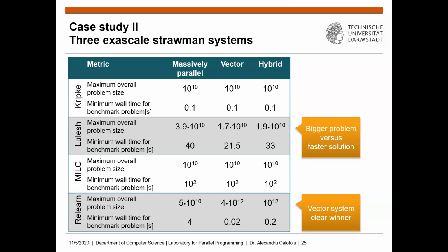Now, of course, choosing which system would be best for a particular workload is a policy decision depending on the goals of a particular supercomputing center. But this type of analysis still can help both the design of systems and to prepare applications for upcoming supercomputing systems and how their requirements must change to adapt to what will be available.